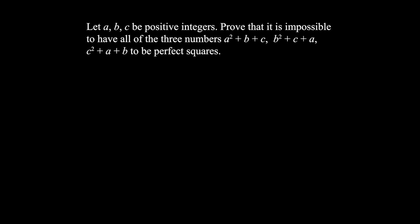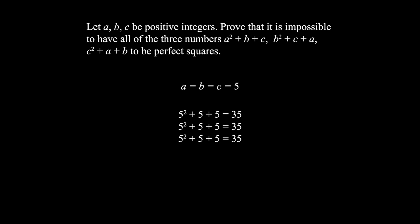I think we can make all three values perfect squares if we just choose a, b, and c correctly. If we look back at our equation, all we had to do was add 1 to turn the 35 into 36. So let's add 1. Let's change this 5 to a 6. So a and b are still 5, but now c equals 6. Then our three numbers become 36, 36, and 46.